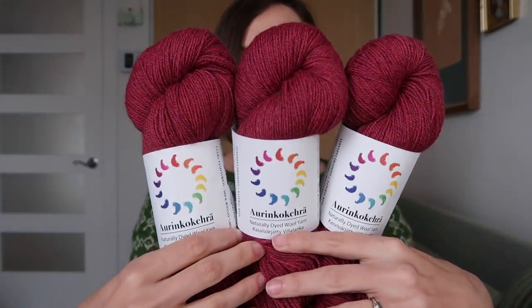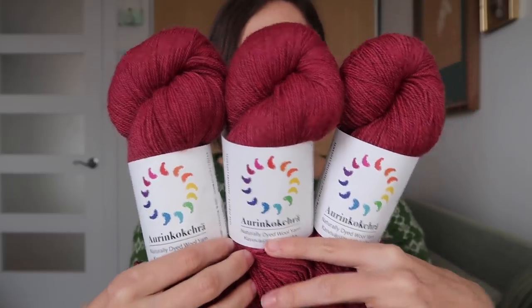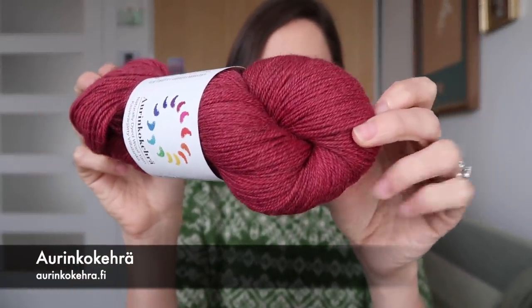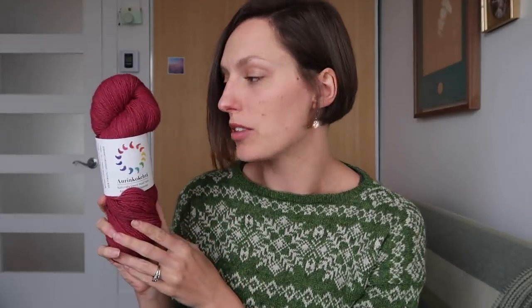This is, again, naturally dyed, which seems to be something of a theme this year in my purchases. So this is naturally dyed Finnish wool from Auran Kokera in Finland, and it's just a beautiful, vibrant pinkish color, sort of a raspberry pink. And this isn't what I was expecting to go for this cardigan, but I think it's going to be beautiful with the gray. I don't know when I'll be getting around to casting it on, but now I have both of the yarns for the Blomsterjakke.